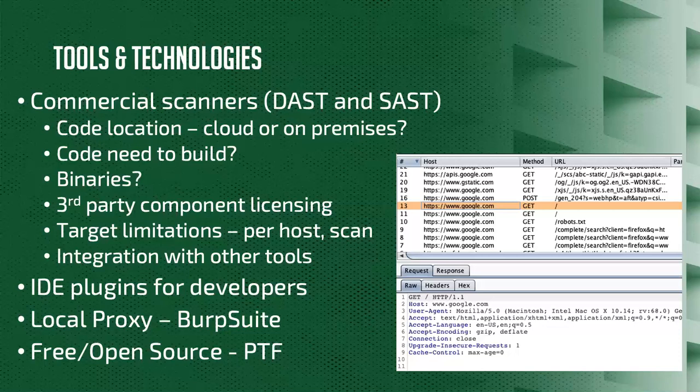And then lastly, the integration with other tools. A lot of these static source code analysis tools will have IDE plugins that will allow your developers to submit the code for analysis and things like that. Also, some of the defects or bugs might be fed into another vulnerability tracking system or something of that nature. But there's a lot of different integrations between these tools, and you'd want to explore those as well before you procure them.